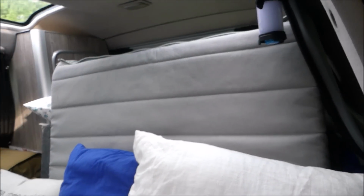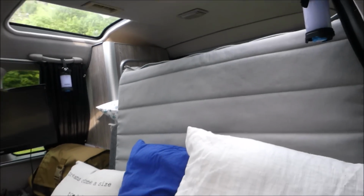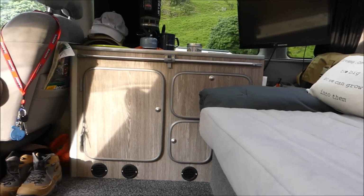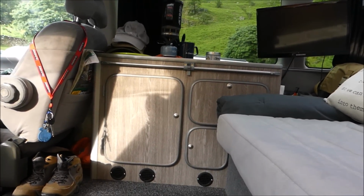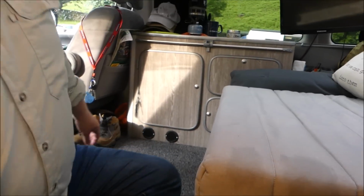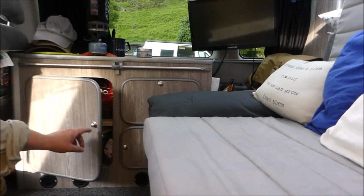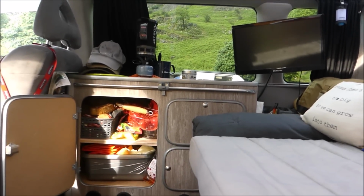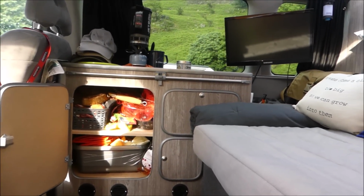So went and bought the timber, cut cardboard plans, worked out where things were going to go, how to maximise storage. So what we did was we actually built the units themselves, bought all the fittings and such like from Caravans, kitted it out with the drawers and such like.